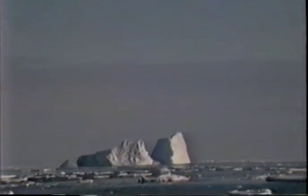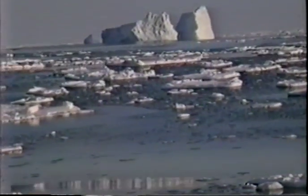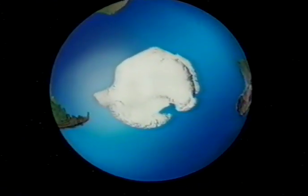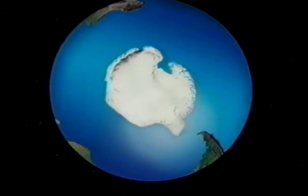So why don't we get an ozone hole over the Arctic? The reasons have their root cause in the different distribution of land and sea in the two polar regions. Antarctica is a vast ice-covered continent surrounded by ocean, and that produces a strong circumpolar circulation up in the stratosphere throughout the winter and spring, as we saw earlier.